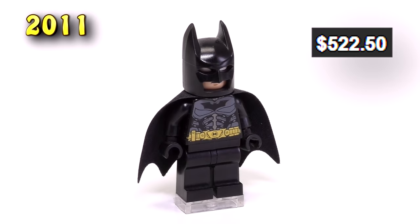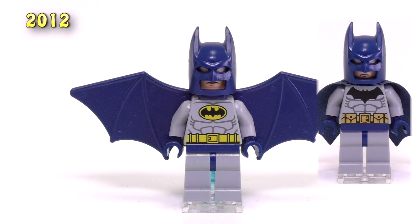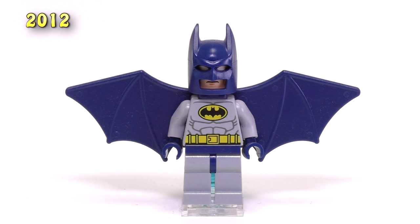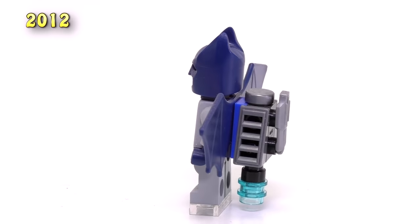This is the first Batman to be released within the DC superheroes theme. He's pretty similar to one of the Batmans we saw before with the light gray and blue accents, though now he has a wing mold shield that's actually functioning as a jetpack in the back, and the detailing on his chest and the belt looks a little bit more like classic Batman. Also, he has some standard back printing, and the chest print has a little extra line to show some lat muscles on the sides. That particular detail lasts for pretty much the rest of all the Batman minifigs that just have this standard chest print.